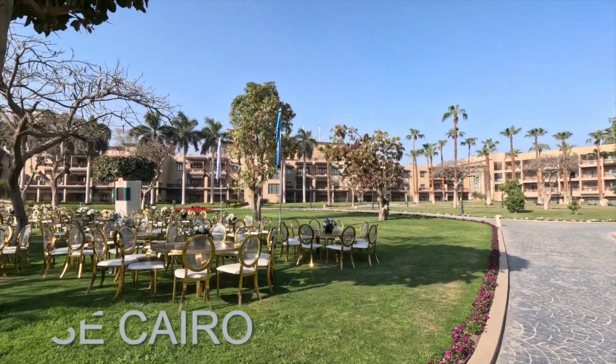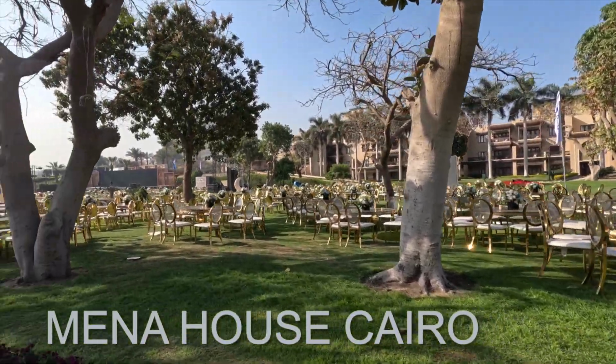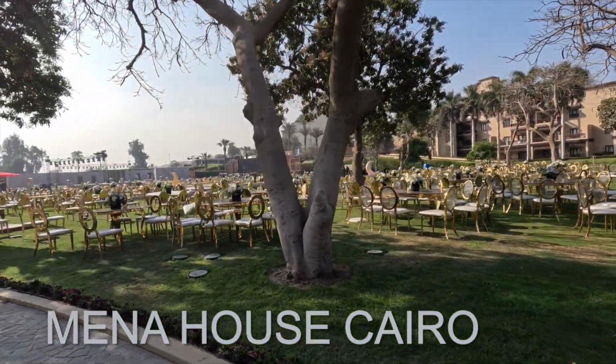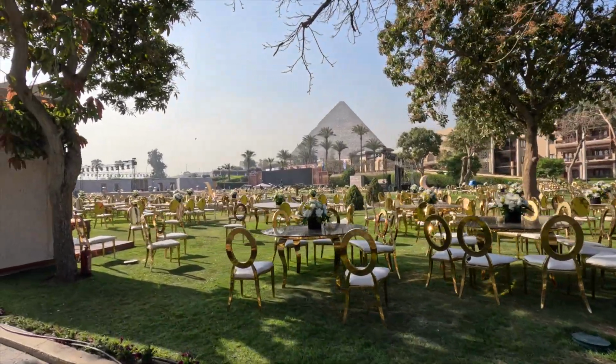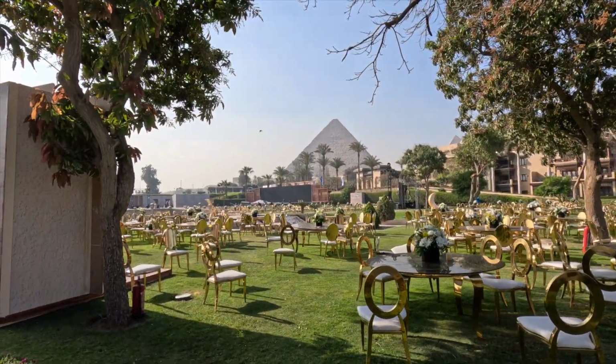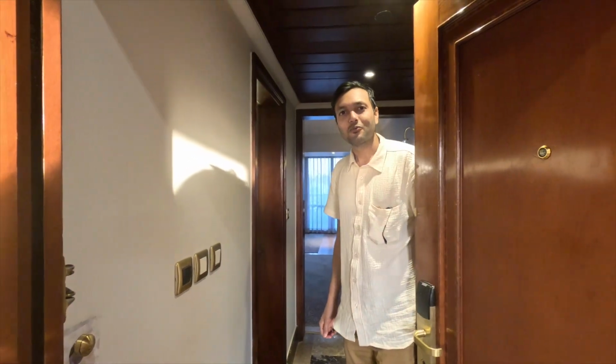The first stop is the Meena House Hotel, located in the shadow of the Great Pyramids of Giza. This beautiful hotel is the perfect place to stay if you want to experience the magic of Egypt's ancient history. Welcome to Meena House.